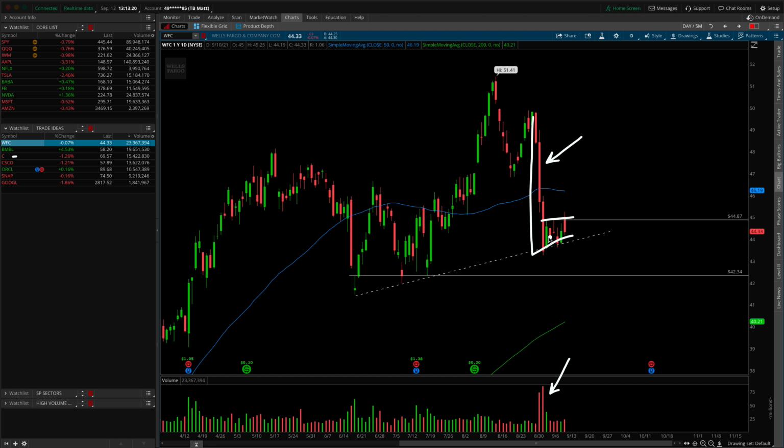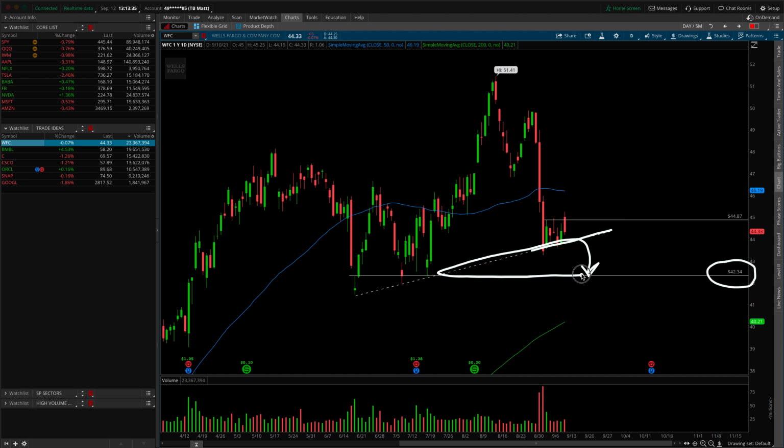But basically a bear flag here at our support trend line, with a failure to really bounce hard out of it and even make it back to that 50 SMA. So to me, if we get a breakdown of the support trend line, you're looking for a filling up of the triangle down here to this 42.34. So a bearish trade in Wells Fargo. There's your triangle, of course.